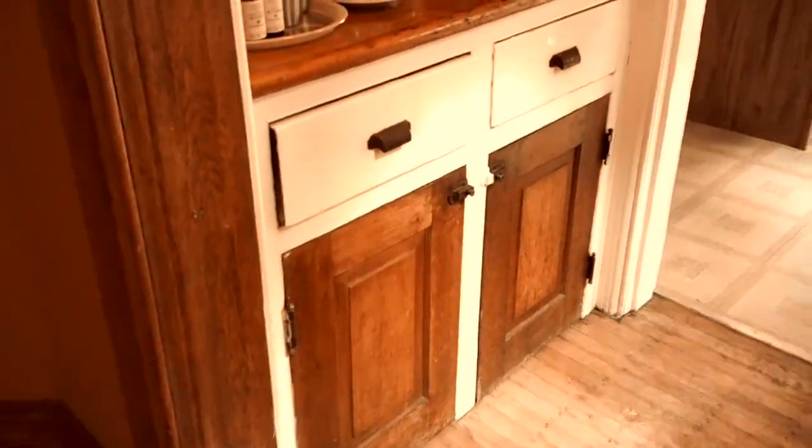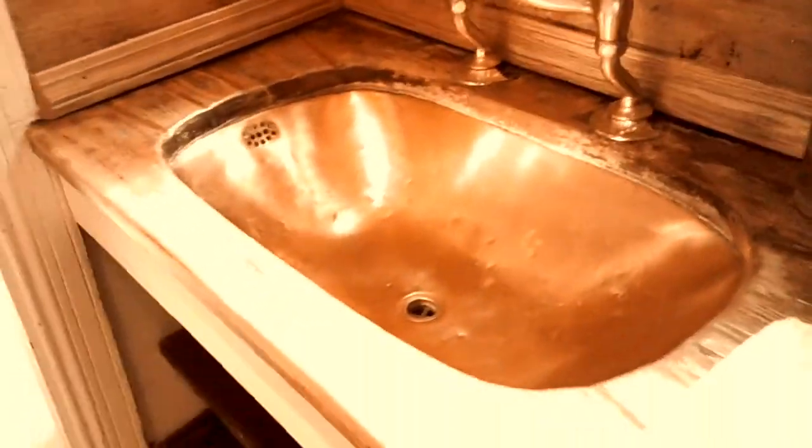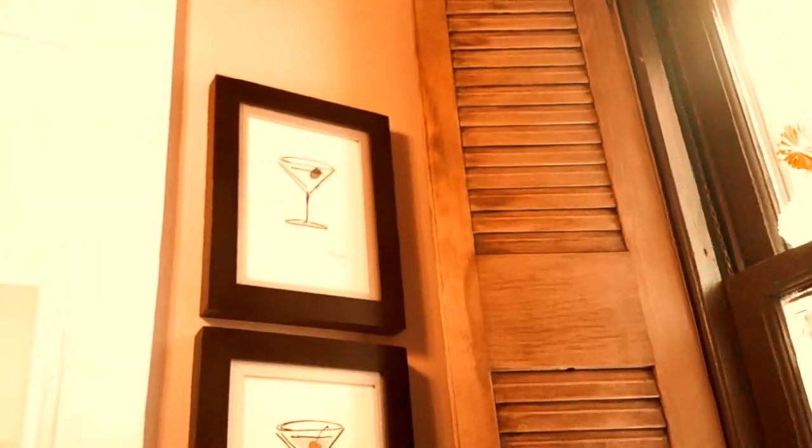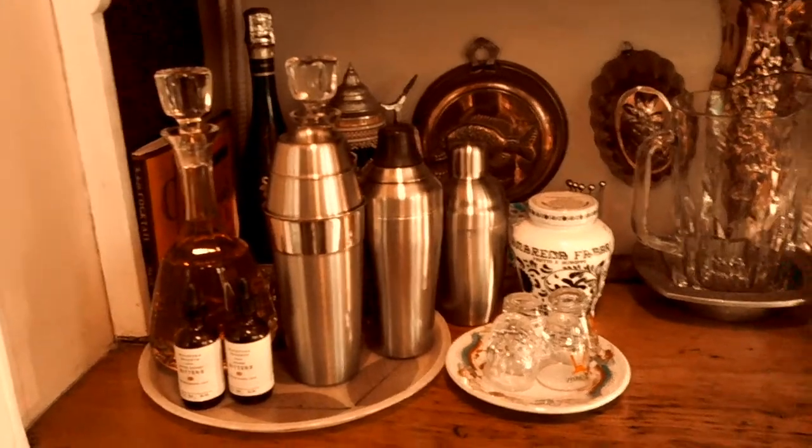Between the dining room and the kitchen, convenient cabinetry with drawers, and this very popular element, a copper sink, which is still in its original condition and original finish. It polishes up nicely, as you can see. But we've turned this into sort of a wet bar. As you can see, these are drawings by Jeff Schaller. And it makes for a very good flow for throwing parties.